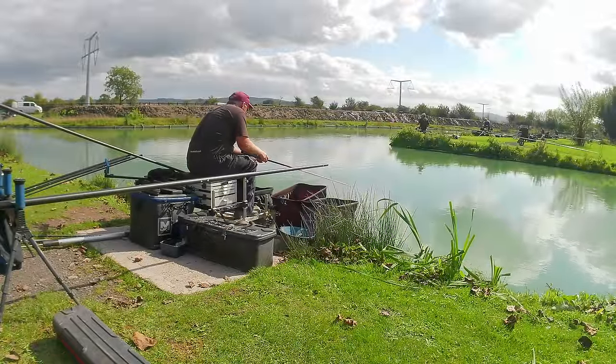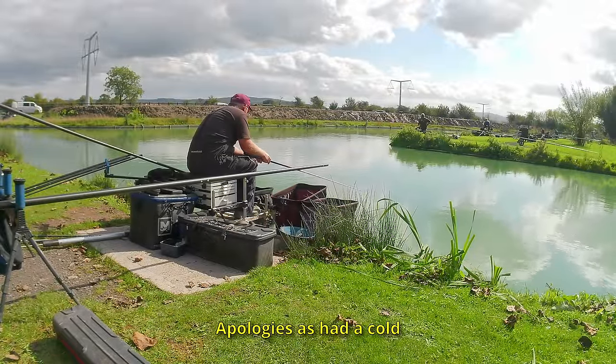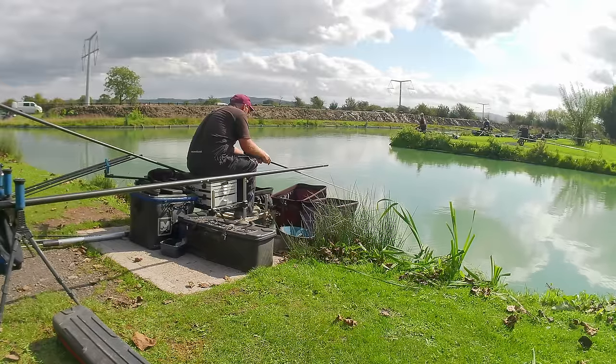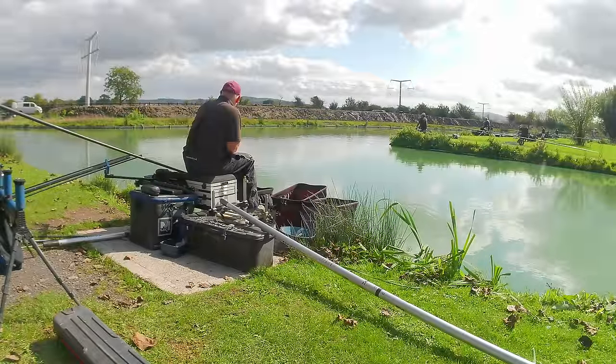So back on the short line. We got nothing on that, to be honest. All day we didn't get anything on it. I kept drip feeding those 6 mils in, 2 or 3 6 mils every 5 minutes or so. So nothing really, and we never really caught on it.